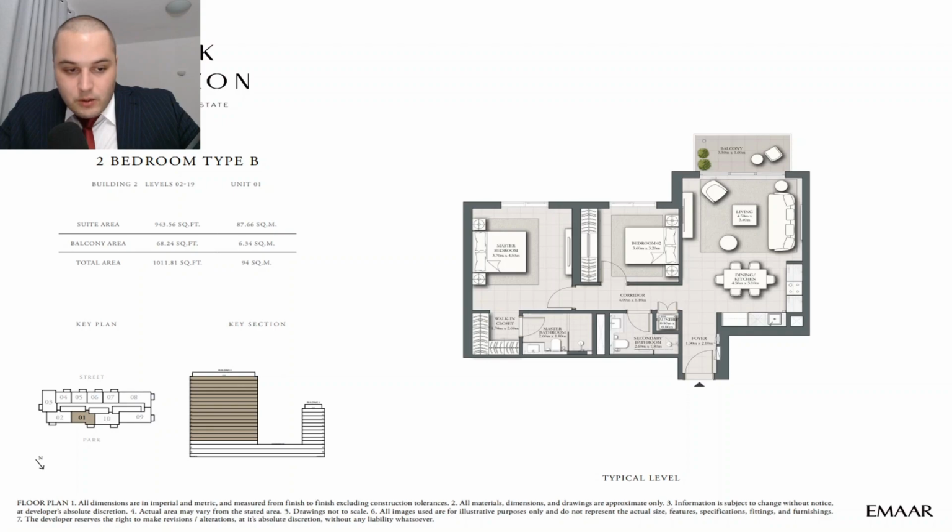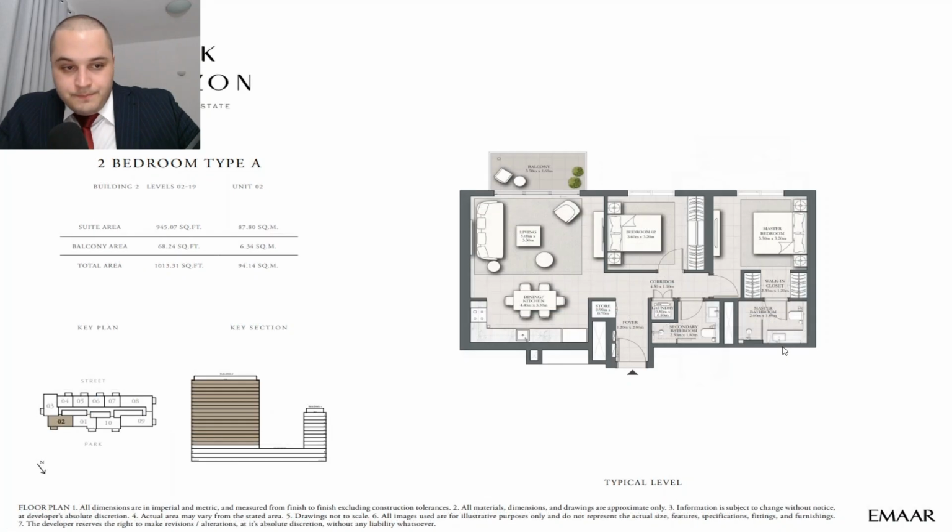Now in building 2, which is a taller structure, you will also find the copy paste of the previous layout, and they will be centrally positioned looking at the park from this building. So other than the question of which floor your apartment is on, there is not much difference in the layout itself.